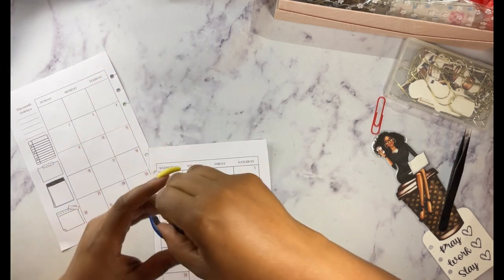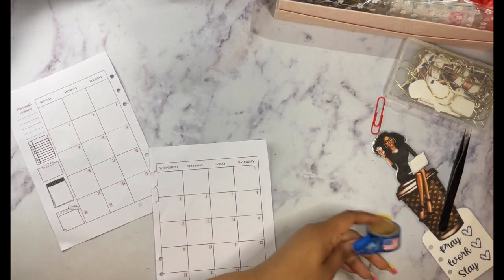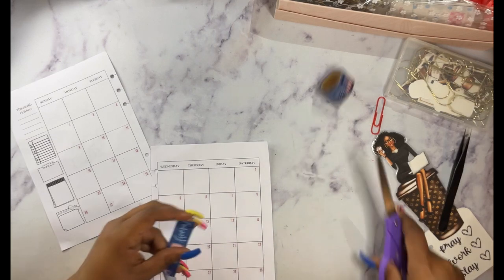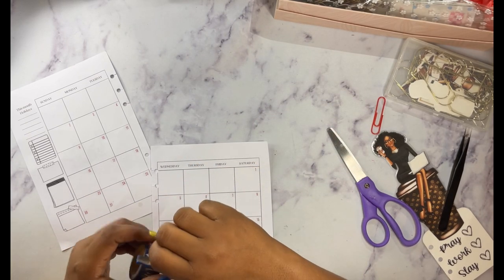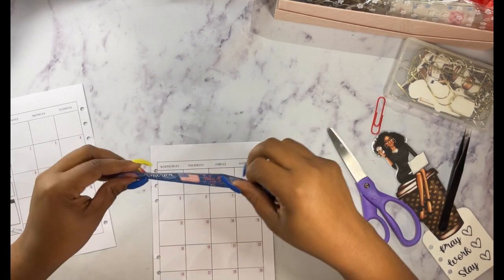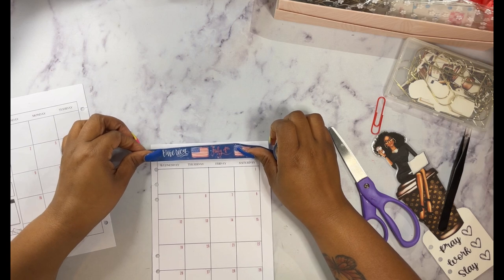You know what I think I'm gonna do? Let me try this one, because I will be all day with this tape. Let's see. I'm just gonna cut this off because I've bought it up so many different times. All right. Let's do it like this. I'm just gonna sit it on top of this black line here, because with this white paper on top of this white mat, I can barely see what I'm doing.